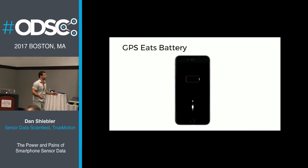So GPS is not a panacea. It has a lot of problems, and one of the biggest problems is that GPS is hungry for battery. If you've got an app that's just constantly using somebody's GPS, you're going to drain their battery down to zero very quickly. They're going to uninstall your app, and you're not going to be able to get any data.